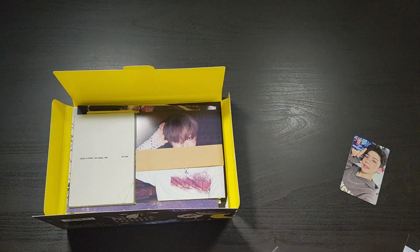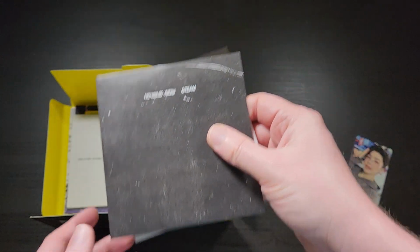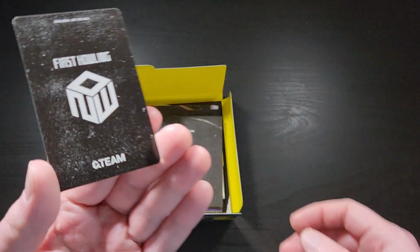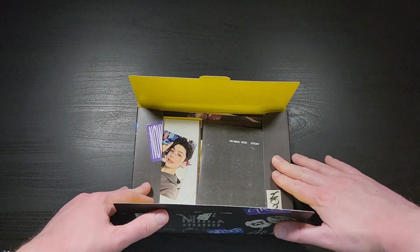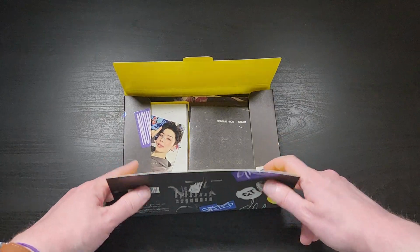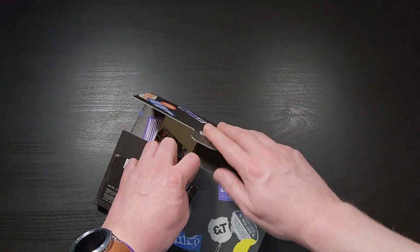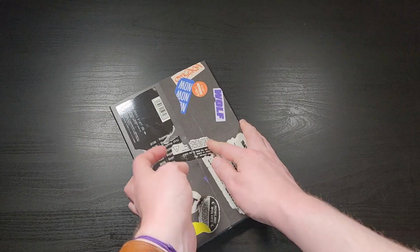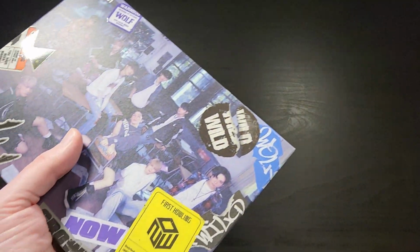We also have the survey insert as well as the album itself on CD. And then we have one random photo card there. And that is all packed in this little fold-up box here. So you just fold these flaps in. Fold this one that has the hole in it right there. And then you have a little tab right there. It just slips right in. And that gets shipped to you. Also, in a little storage bag in case you need it.